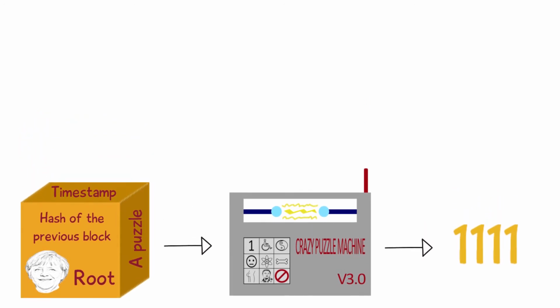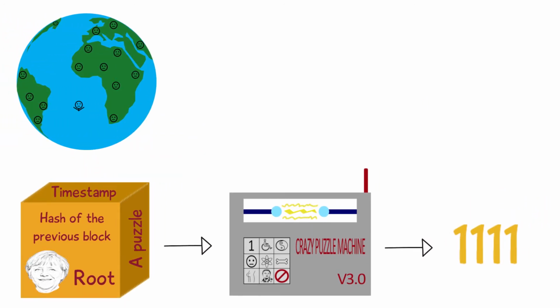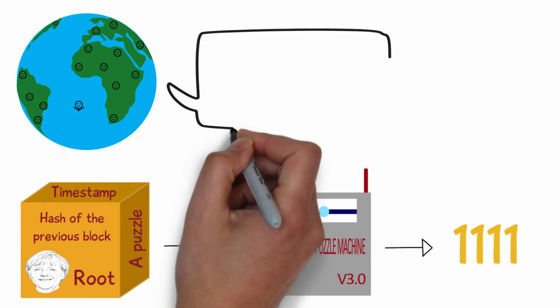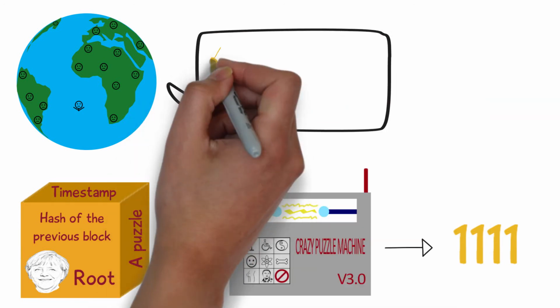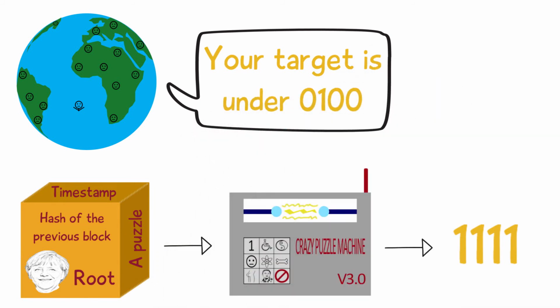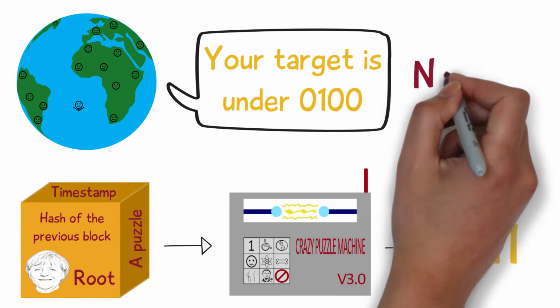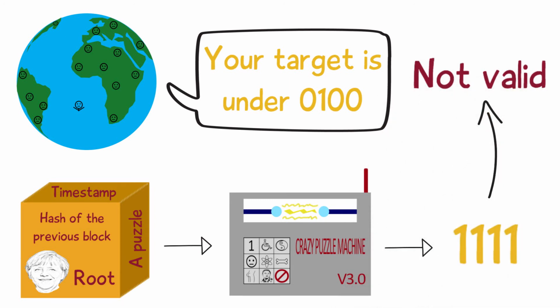Now, this is where the puzzle comes in, because the network has given the block a target hash that it needs to meet in order to be valid. For example, the block will only be valid if the string ends in a number lower than 0100. In this case, our string of 1111 will not be valid and the block won't be created.